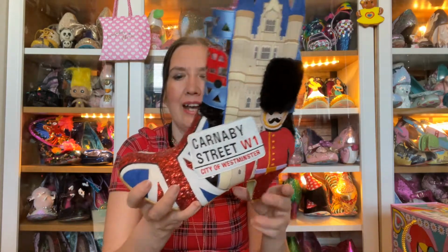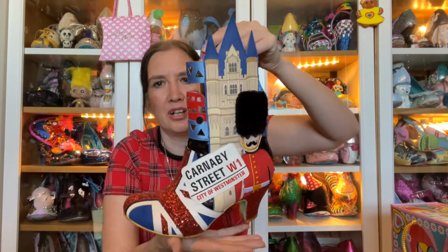It's 7.2 centimeters, which is the same as a banjo. I think it's pretty much the whole banjo shoe with a boot put on top, and I think it's also the same as the Village Fete shoes.